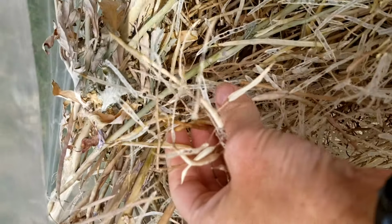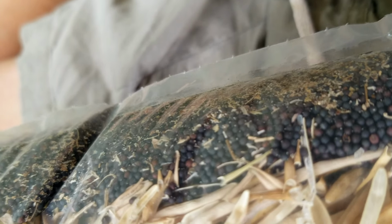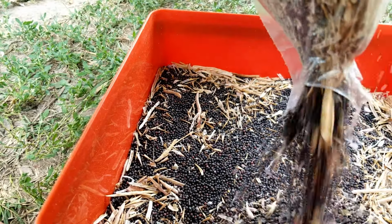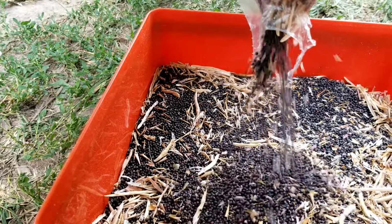Here you can see some here that are still good. You just squeeze them and they all pop open. And the seeds all fall to the bottom. See, look at all those seeds down there. So I've got them all down in this bottom corner of the bag. And then I'm just gonna rip that corner of the bag open. And they'll all come pouring out.